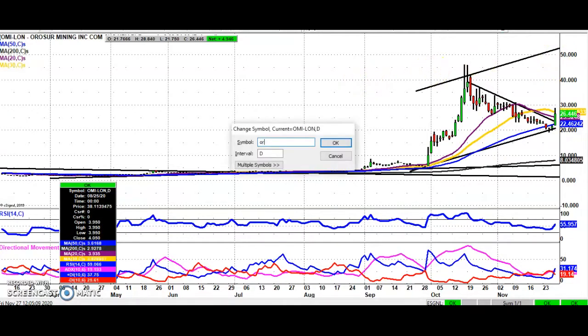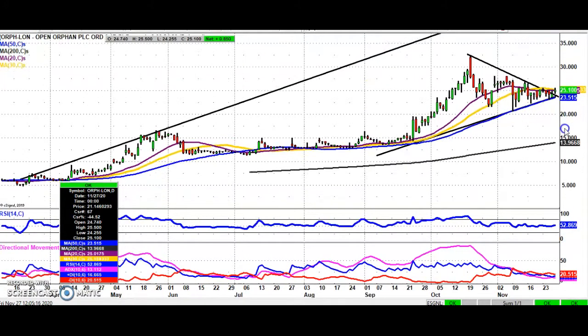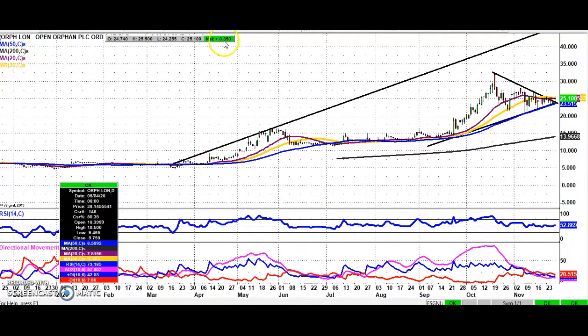Worth looking at Orphan again, not purely on the basis that it's probably suffered the least in terms of the COVID plays that we've seen. Maintained almost all of its rally of sort of a year and a half from below 5 pence. Current situation is that it's good support here for the stock, consistent support at the 50-day line and an uptrend line from September at 23 pence. And while we're above that, looking for at least a retest of last month's resistance at 32 pence.